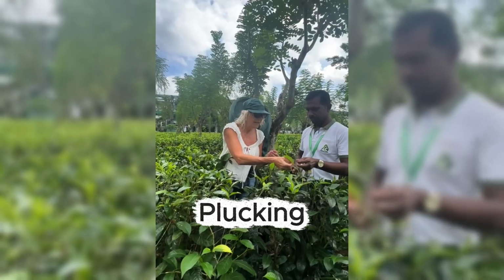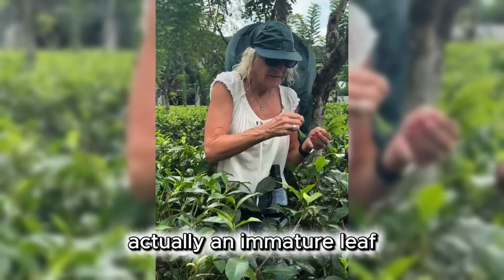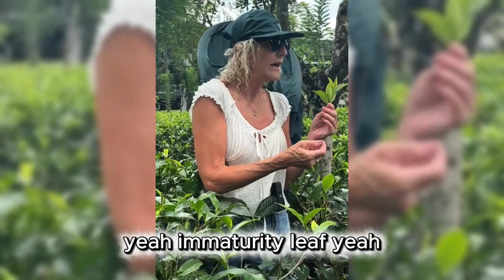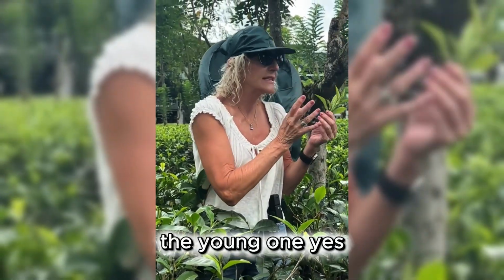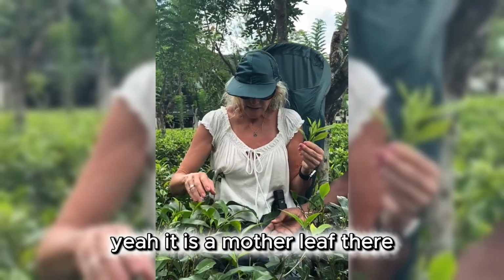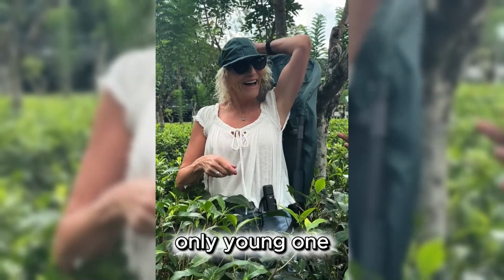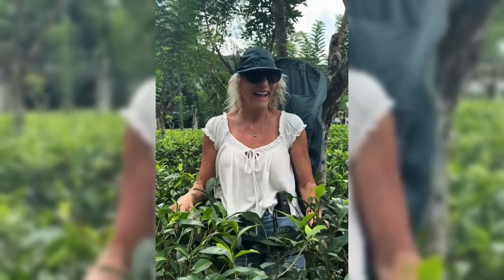This is starting point. Oh, I see. I understand now. We harvest actually immature tea leaves. Yeah, the young one. Young shoot. And then the other ones just stay. Yeah, it is a mother leaf. We don't harvest. Only young one. Perfect.